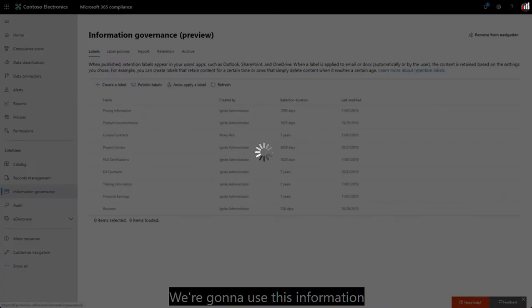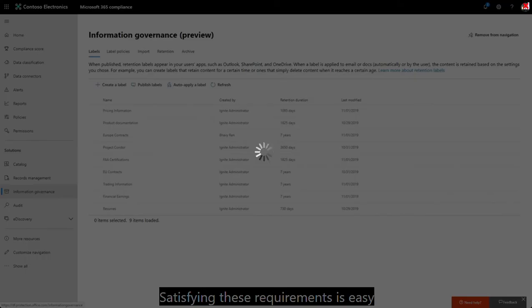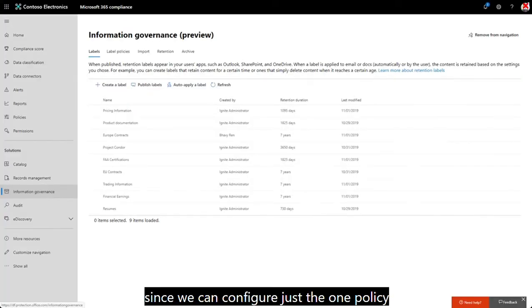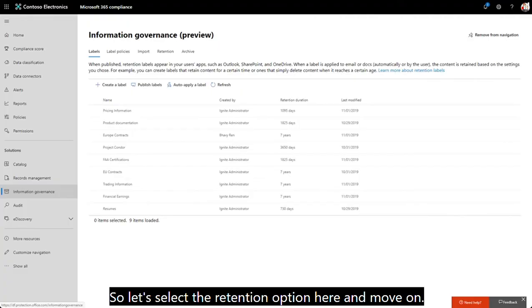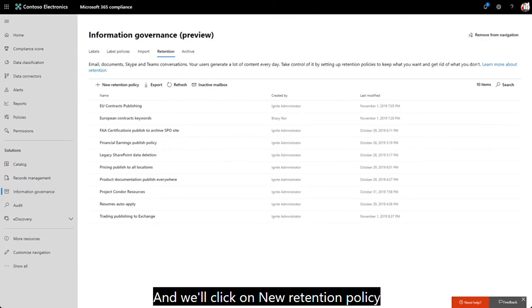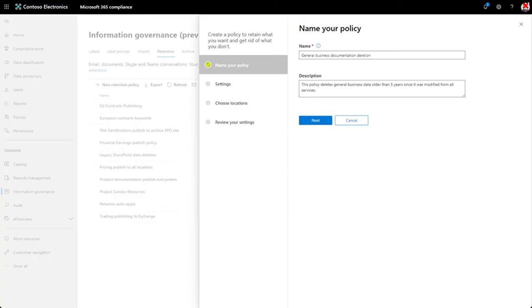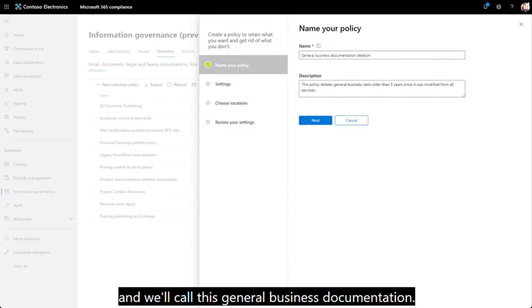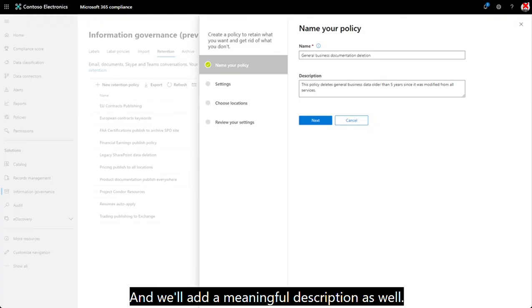We're going to use this information to set up Teams retention. Satisfying these requirements is easy, since we can configure just the one policy that will apply to all applicable workloads at the same time. So let's select the retention option here and move on. We'll click on New Retention Policy, and let's give it a name. We'll call this General Business Documentation, and we'll add a meaningful description as well.